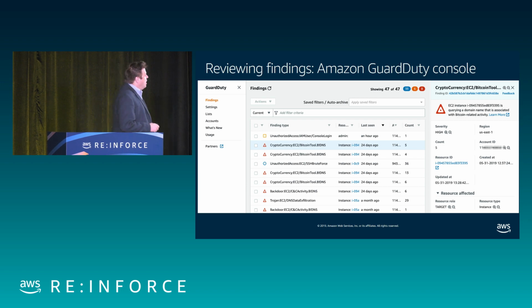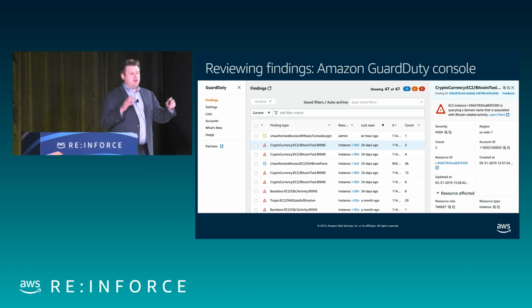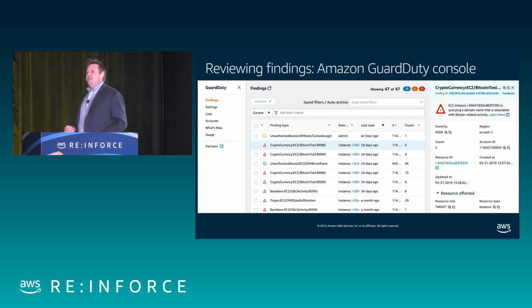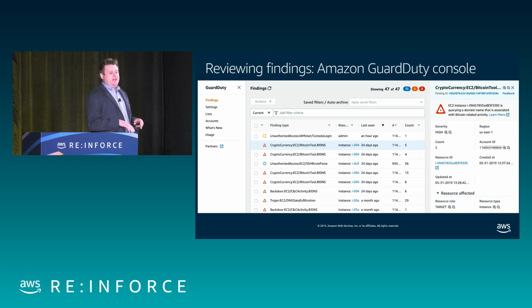The other thing I'd call out from the console is the filter criteria. So for most of our consoles, filters is just a UI experience. One thing that's unique to GuardDuty filters is you can save those filters as auto archives. That's why you can see it says save filters and auto archive. The auto archive capability allows you to decide that there might be certain circumstances where you don't want to be alerted to something.